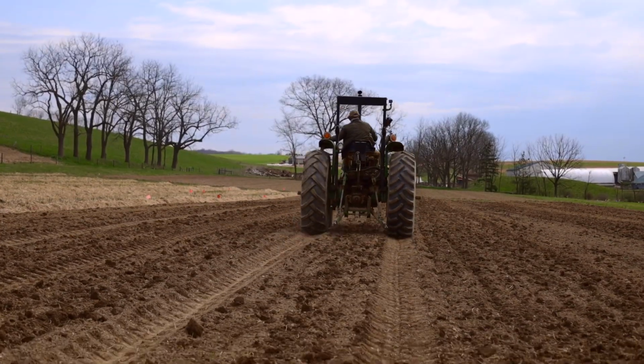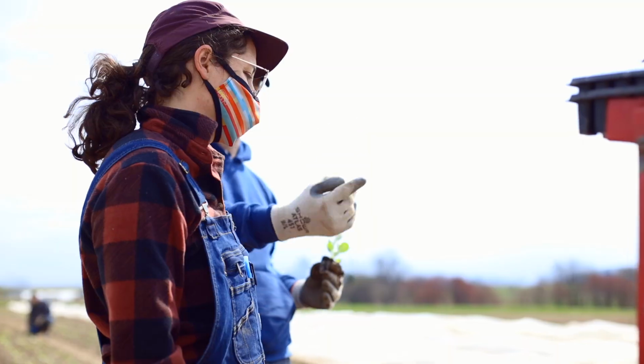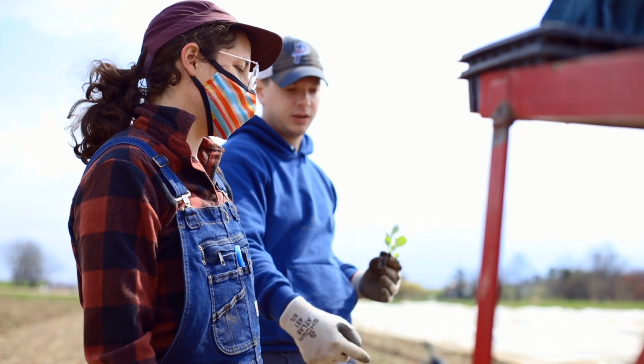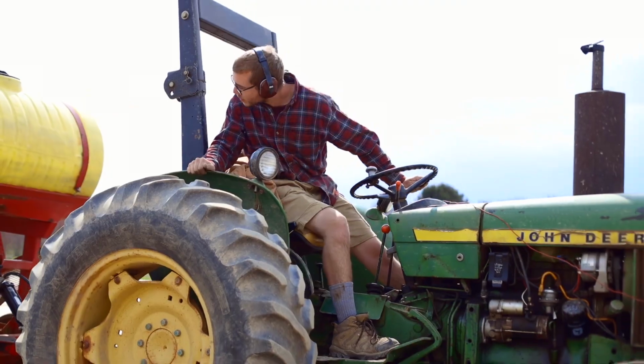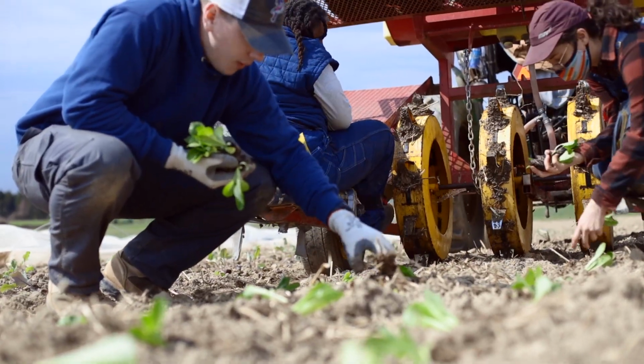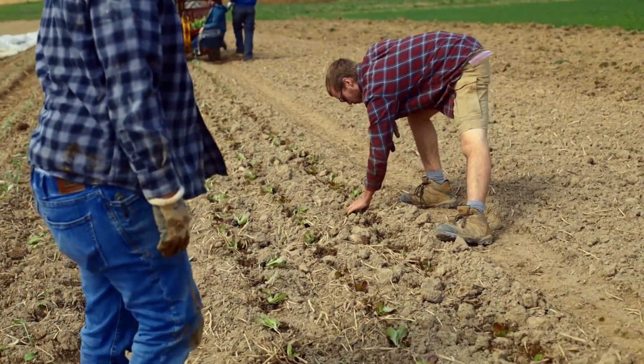333 acres of farmland, and every inch is research. I'm just going to pull it up, and there could be an issue with the hydraulics. For 70 years, the Rodale Institute in Kutztown, Berks County, has been growing a movement. Regenerative organic agriculture, a hopeful solution to heal our planet and replenish our food supply.